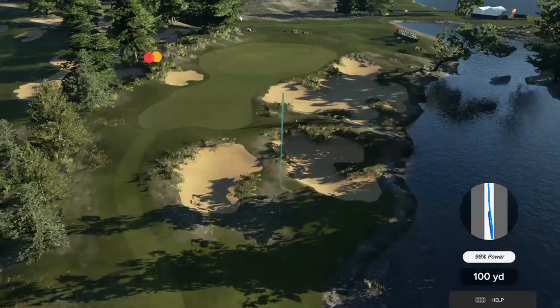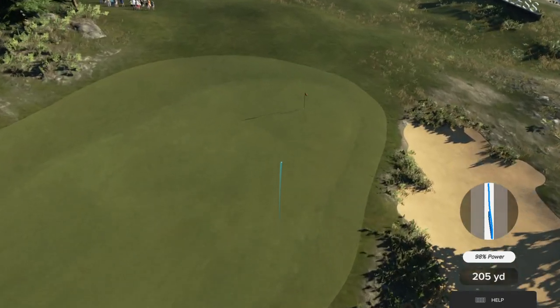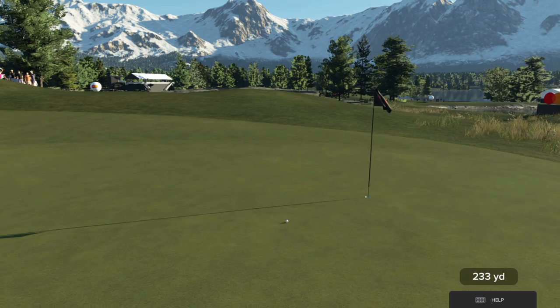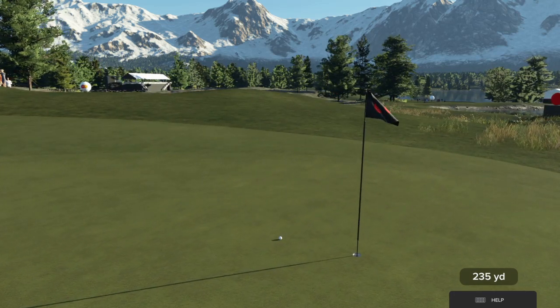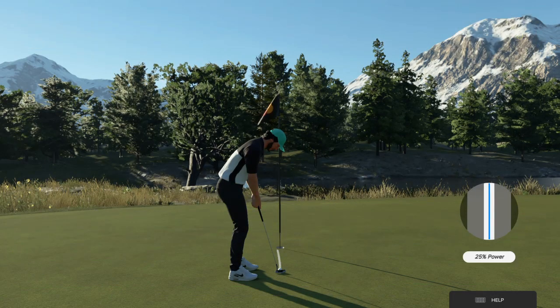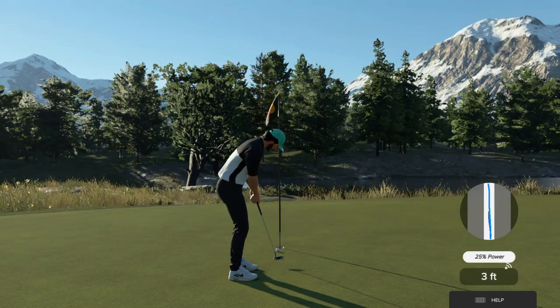Looks to be going with a hybrid here. Terrific shot into the 15th, and a chance for birdie. Pretty straightforward 4-footer coming up here. Little birdie look in here.